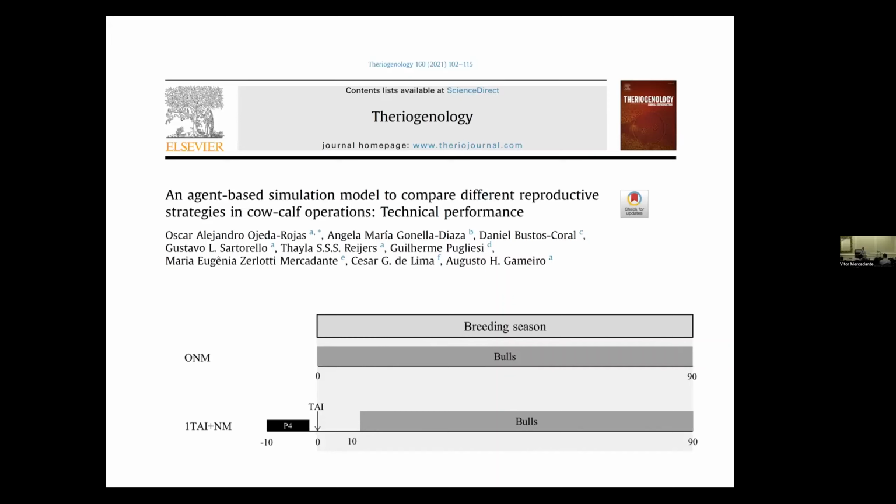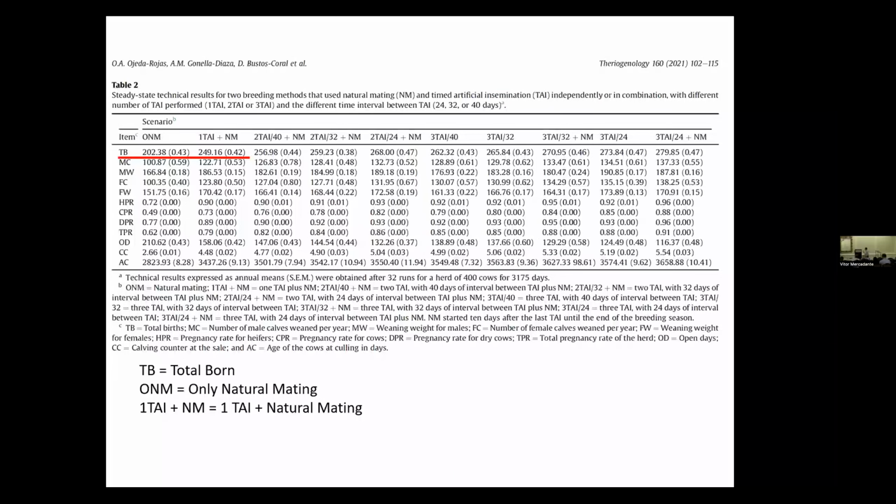So let's just keep it simple. Did you get it? Two very simple systems, just like I showed before. Only natural breeding, or one opportunity of timed AI followed by natural breeding, on a 90-day breeding season. Very good. That's a complex table, but just look here on the top of this red line. First, this is total born. So by that simulation, if you do only natural mounts from 400 animals, you'd have 200 calves.